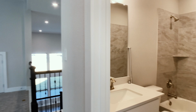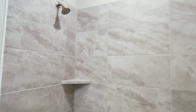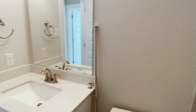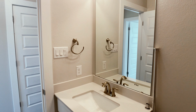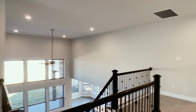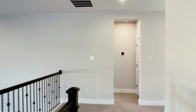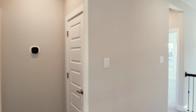And again, I keep saying it's currently, I gotta keep giving you that disclaimer, I'm sorry, but I wanna be clear, you gotta double check these things because they do change these plans in the future. This is gonna be a full bathroom that's accessible from the hallway. That's right here. And we are gonna go to the other 2 bedrooms on this side of the stairwell that have a Jack and Jill full bathroom in them.